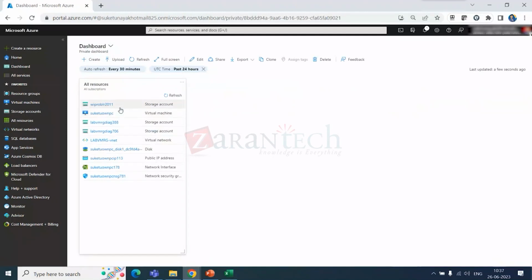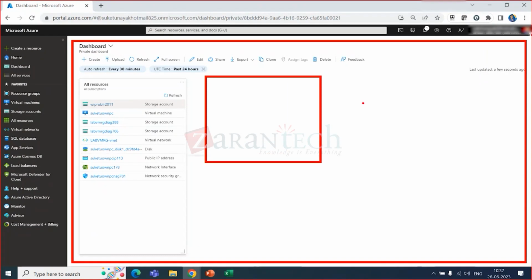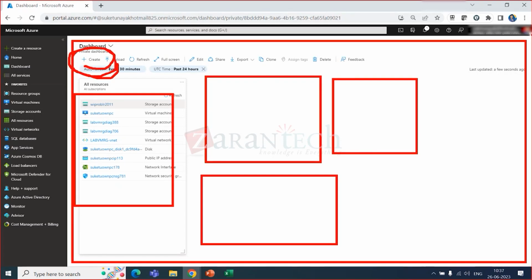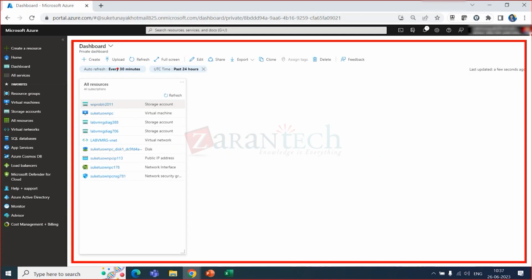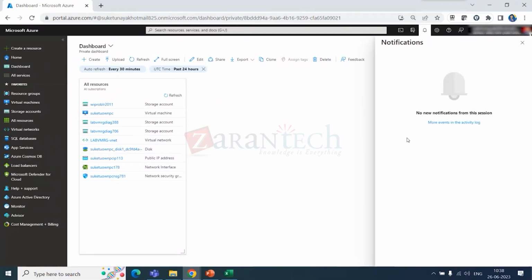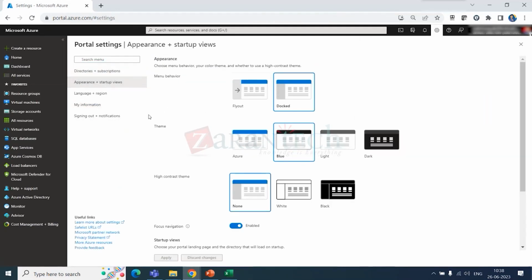Now here you have this dashboard. On the dashboard you can pin your metrics, charts, alerts, frequently used services, and resources, everything you can pin. Project wise, client wise, business unit wise, department wise, you can create multiple dashboards like this. You can upload, full screen, edit, share, export, clone, everything you can do with these dashboards. In the right upper corner, you have this notification icon, the notification pane, right? And here in the settings, you can also set your appearance, startup, and language, and everything from here.